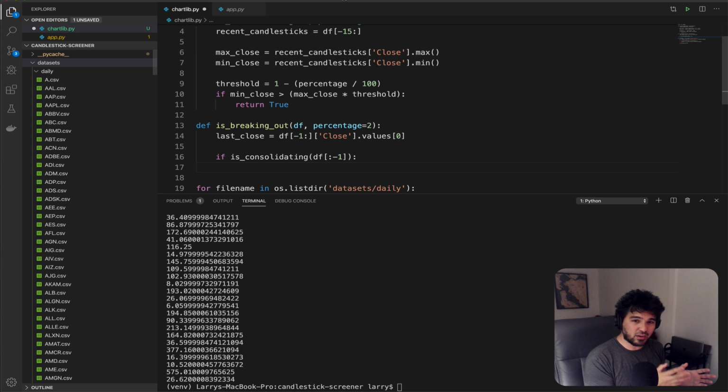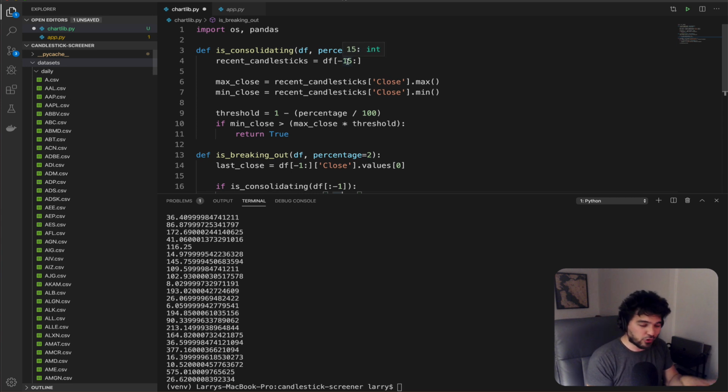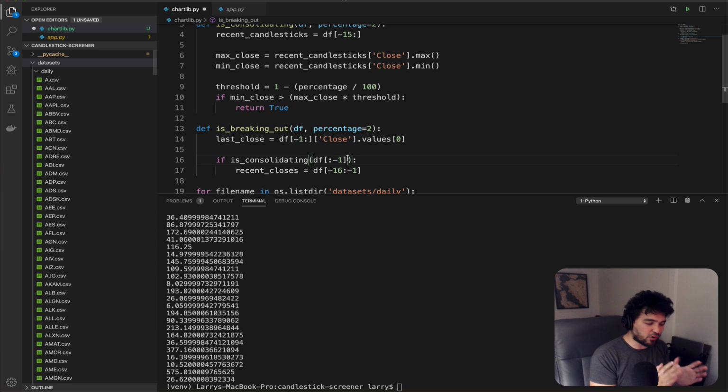So if we know it's consolidating, the next thing we want to know is if it's breaking out. So we want to check if the last candlestick is greater than the maximum of the consolidation period. The consolidation period are the recent closes. So let's create a new variable called recent closes, and this will be a subset of the data frame as well. This will be from -16 to -1, so this will be the previous 15, and then this last close is the very last one. We'll make this -16 and -15. We'll add parameters to make that more dynamic, since we want to be able to adjust the number of days. I'm hard coding that now, but we'll update that and make it a little bit better. So that'll be our recent closes.